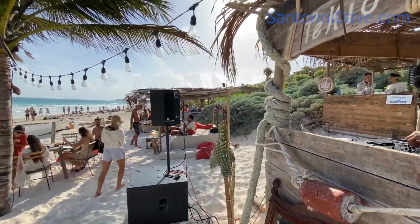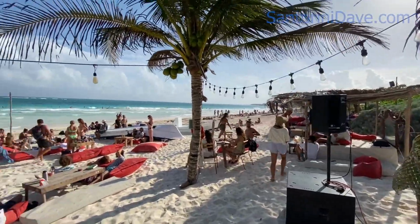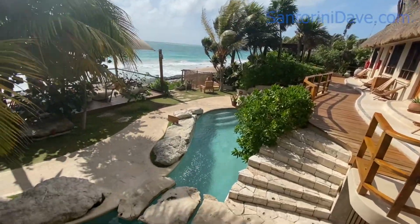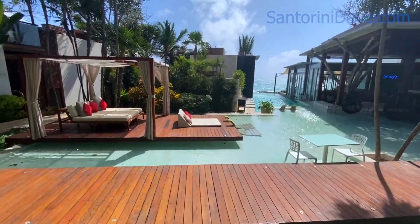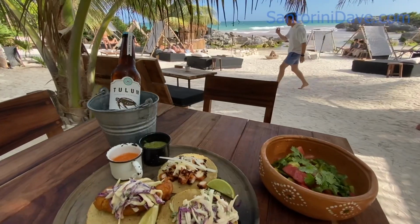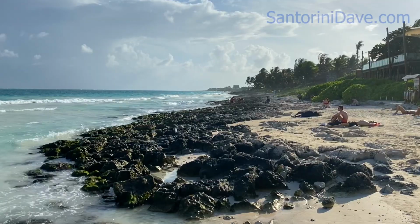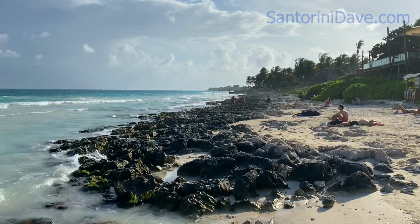While this is one of the most popular publicly accessed sections of beach, including by locals, it's also one of Tulum's least developed stretches of coastline, with fewer hotels, restaurants, and beach clubs. Most hotels are on white sandy beaches, though there are a few areas of rocky coastline.